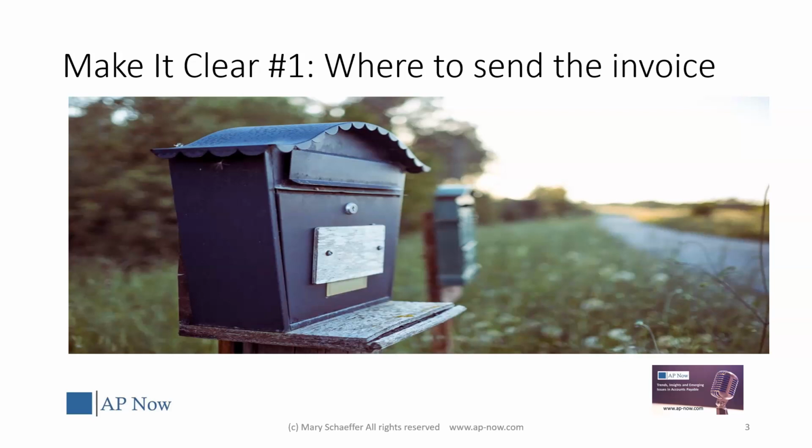Of course, by now you should have set up a separate email address to be used for nothing but getting invoices. And the reason for this is that right now, most invoices are sent by email. Over 60%, in fact, are sent this way, and even more will be as time goes on.